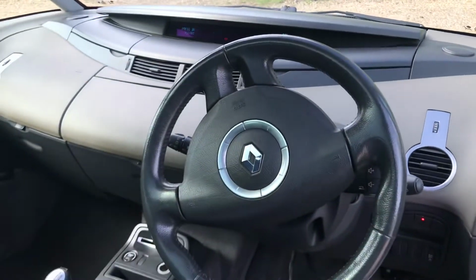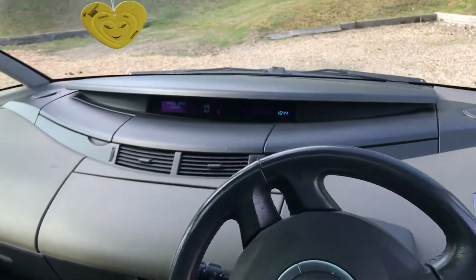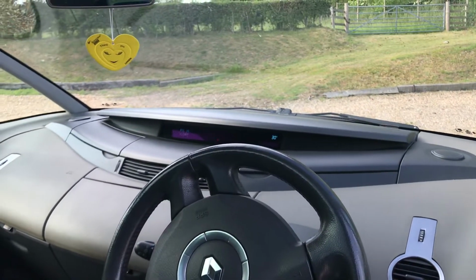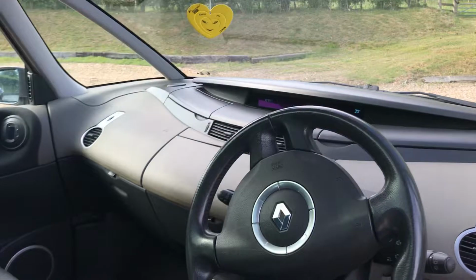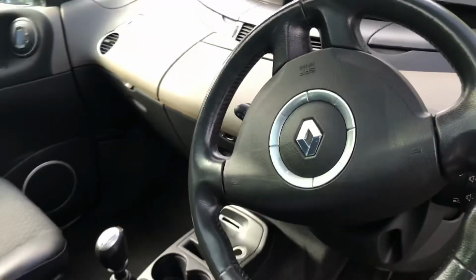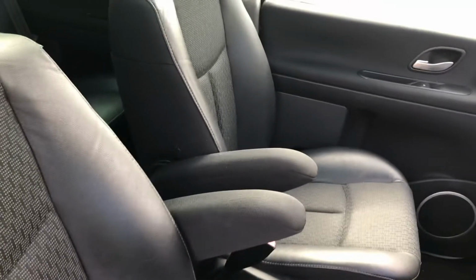You've got your steering wheel here, but all your gauges are digital and they sit in the back. There's no warning lights. The car drives perfectly well. You have a key start. There's your 6-speed gearbox here, gear stick, your half leather seats, and you've got these armrests.